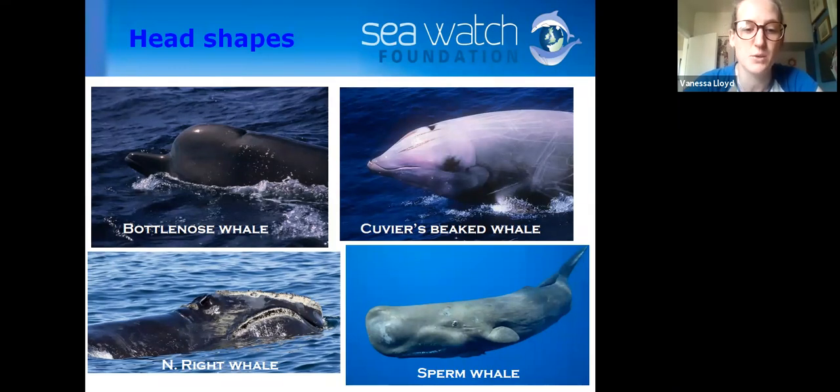And the right whale has quite a square head with quite a large lower jaw. And the sperm whale as well has a very large square head. It's about 2/3 of its body length.